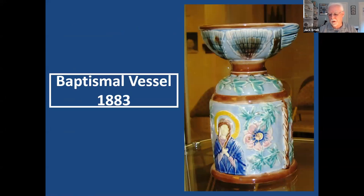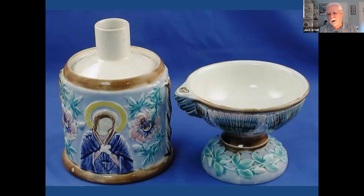But they made some interesting pieces, and they made some typical ones. This is one of their most unique ones. It was designed by a lady in Norristown, Pennsylvania. It's a baptismal vessel in 1883. And the top half of the vessel actually lifts off, and the bottom holds the holy water for baptism. And this was produced in limited quantities. Here's what it looks like with the two pieces separated.